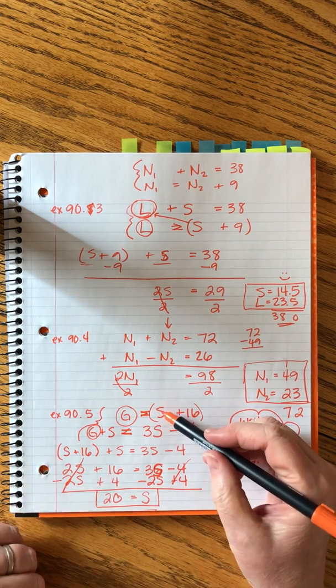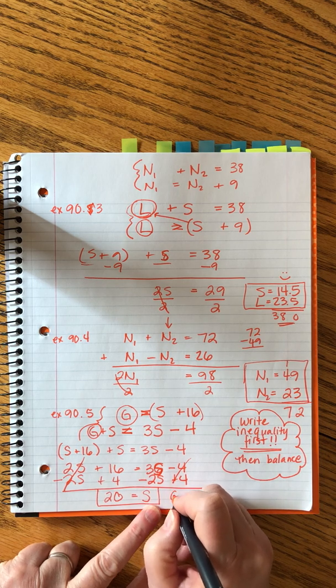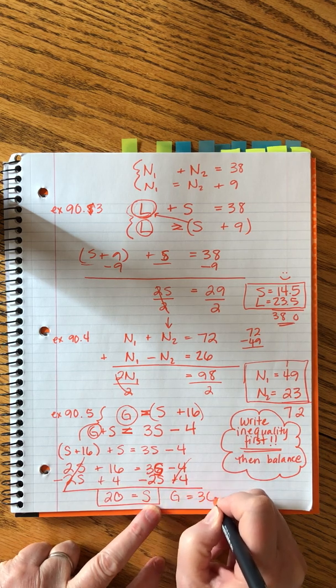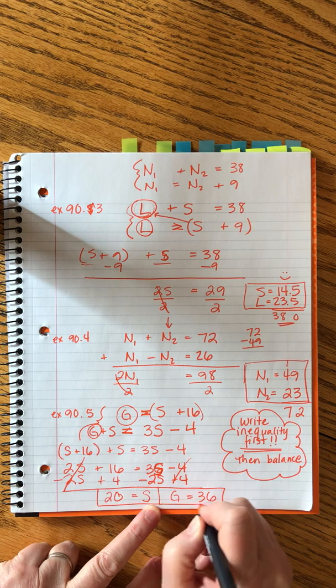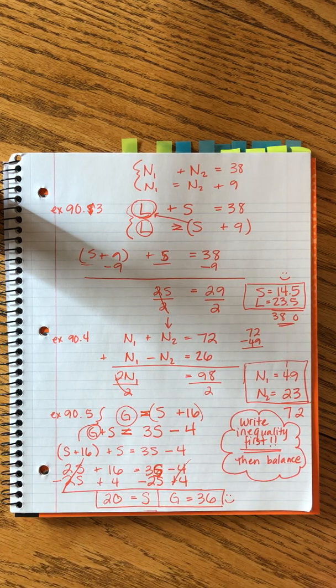And we take the smaller number and we add 16, so the greater number equals 36. Is that right? Yay. One more.